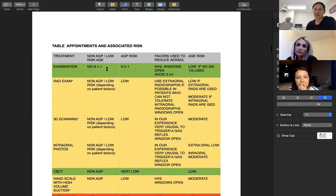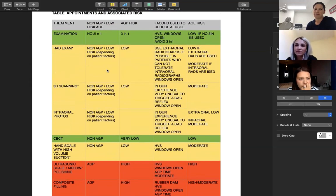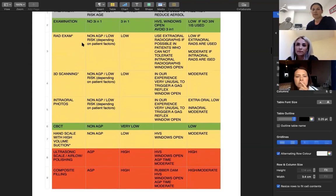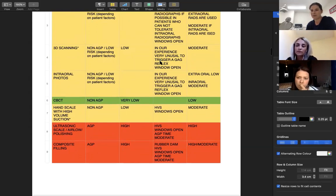So this is our lovely table. This is how I've risk assessed every single appointment that we're going to be doing. For example, an examination is a low risk AGE if you use no 3-in-1, but you've got to accept there's going to be a risk if you use a 3-in-1, so it's going to increase it. You can reduce the risk by using high volume suction, having your windows open, and avoiding the use of the 3-in-1. For radiographs, you can use extraoral rather than intraoral radiographs to reduce your risk. With 3D scanning, you might decide to do that rather than taking impressions because you're going to be at less risk of triggering a gag reflex.